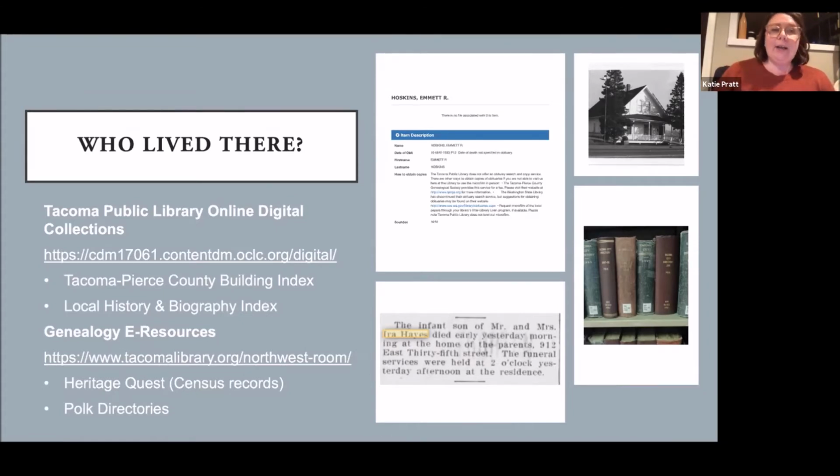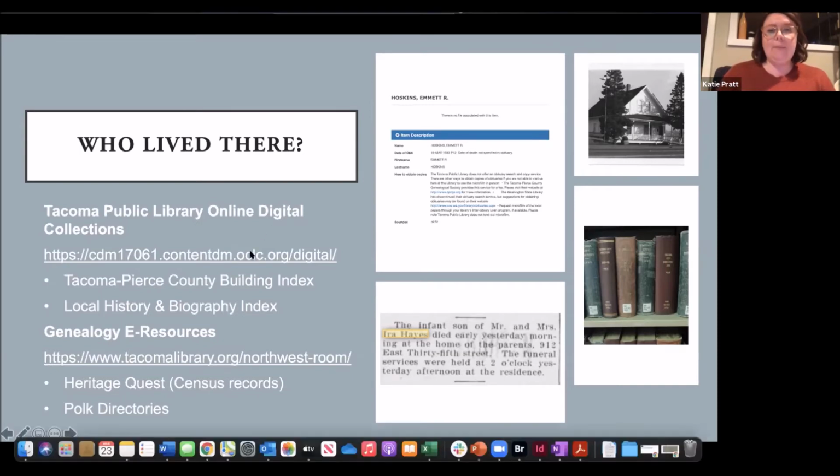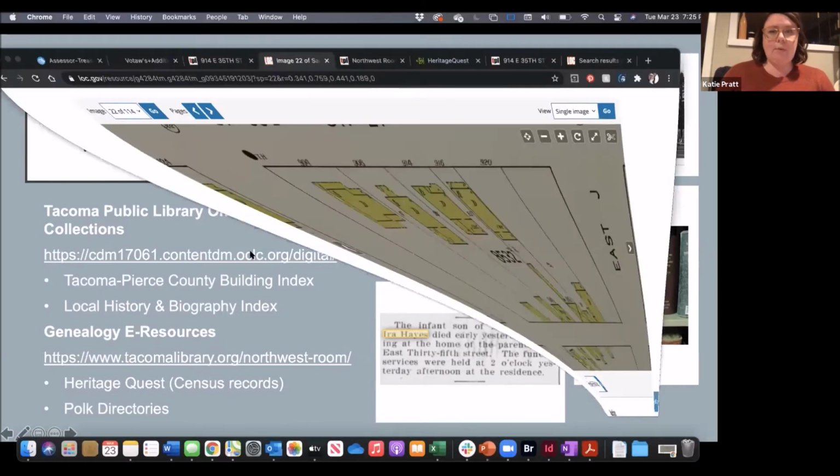So places that I go to do this kind of research, the Tacoma Public Library has a really wonderful online digital collection. They have the local history and biography index, an obituary index. So that's really incredible. I'm going to click on that and we'll show you those resources. I have them pulled up already.